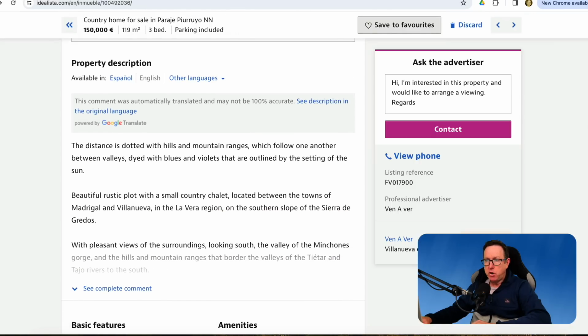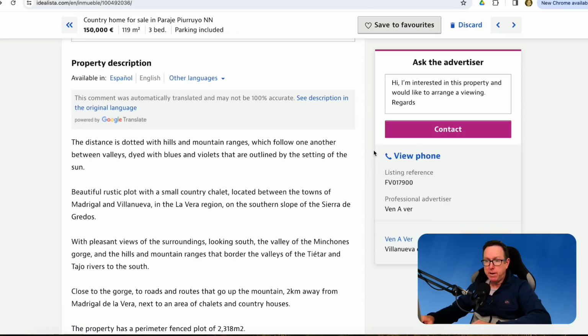The distance is dotted with hills and mountain ranges which follow one another between valleys dyed in blues and violets that are outlined by the setting of the sun. Beautiful rustic plot with a small country chalet located between the towns of Madrigal and Villanueva in the La Vera region. And if you haven't been to this part of Spain, even if you're coming here on holiday, I recommend you visit that part of Spain, the Vera region. Very, very nice indeed. On the southern slope of the Sierra de Gredos.